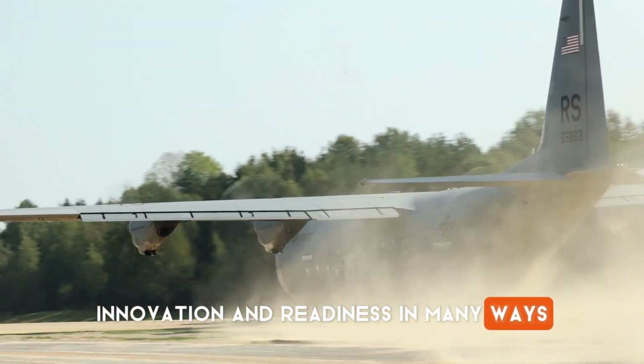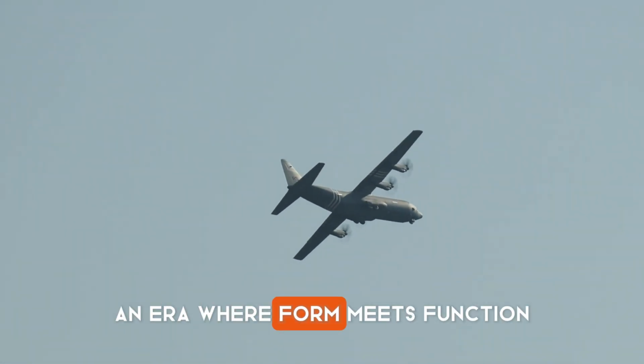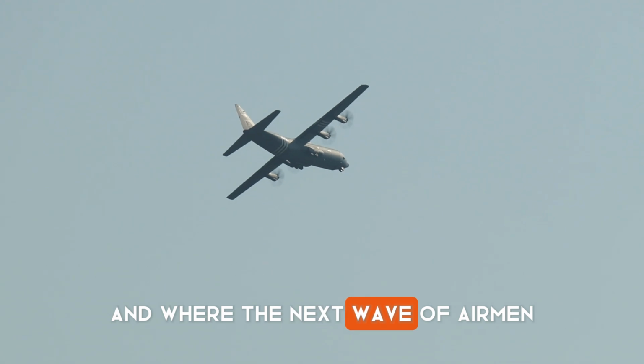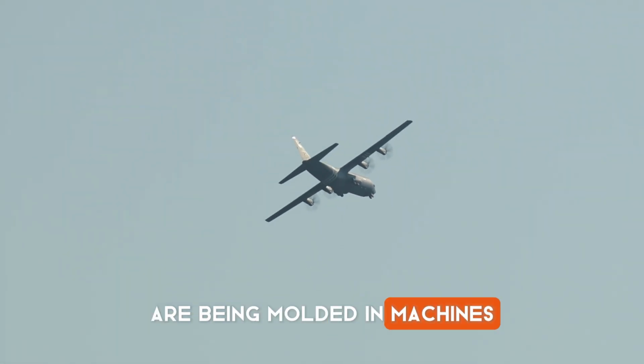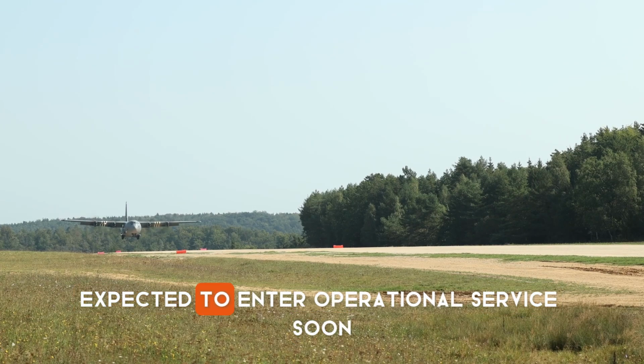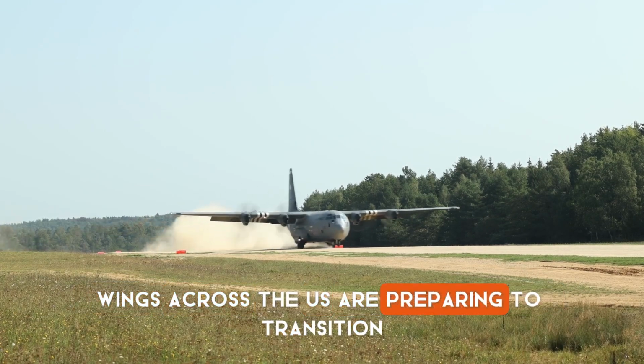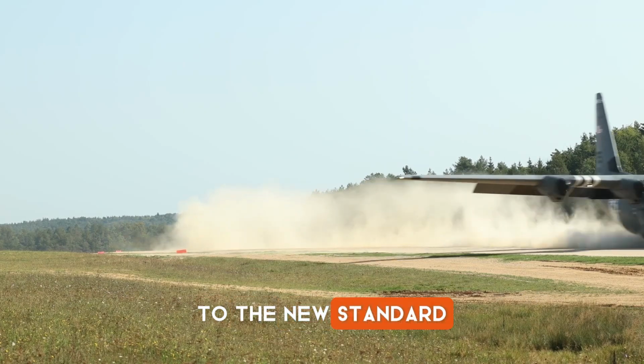In many ways, they represent a renaissance in military aviation, an era where form meets function, and where the next wave of airmen are being molded in machines worthy of their legacy. With the first full squadrons of these jets expected to enter operational service soon, training wings across the U.S. are preparing to transition to the new standard.